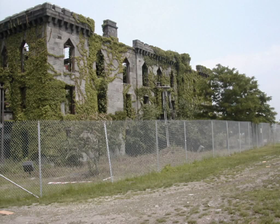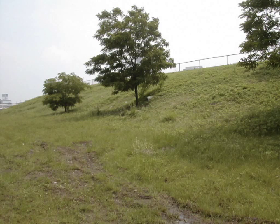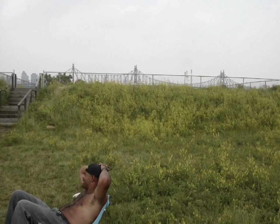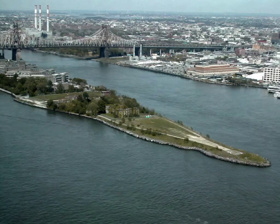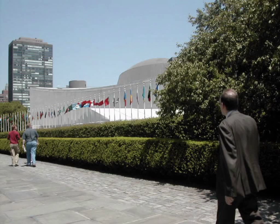This is the South Point. This is the old smallpox hospital. And when I first went to this site, I was amazed because it's right across from the United Nations. And this is a view from the United Nations looking at the South Point. It's a 13-acre open space.